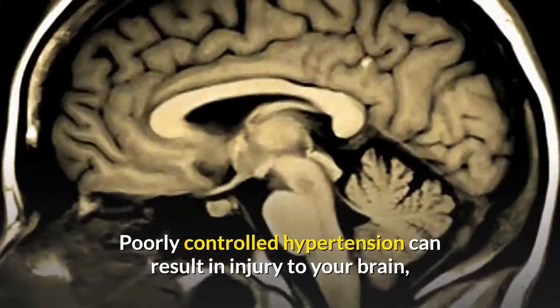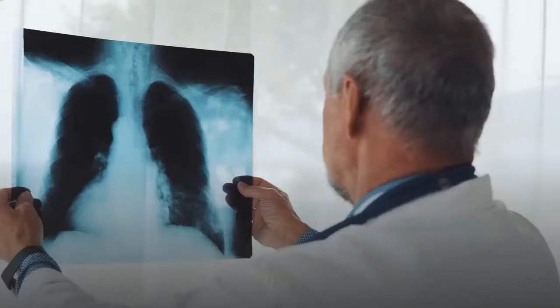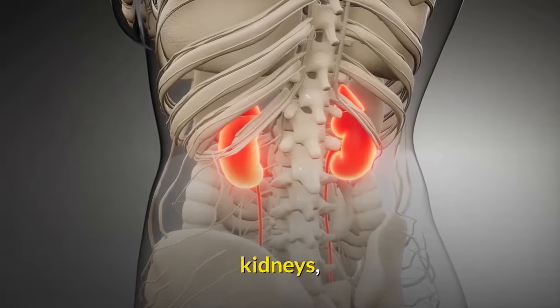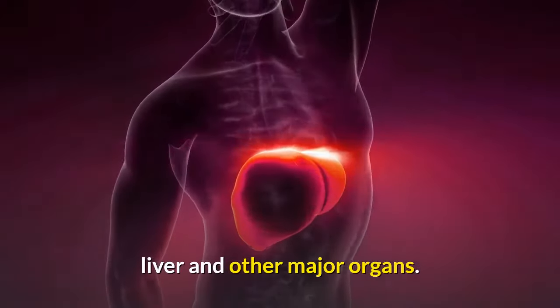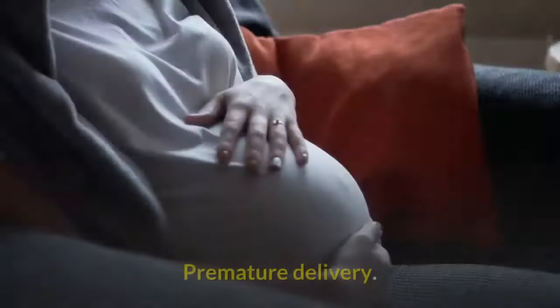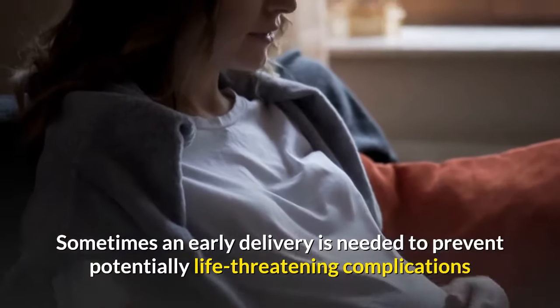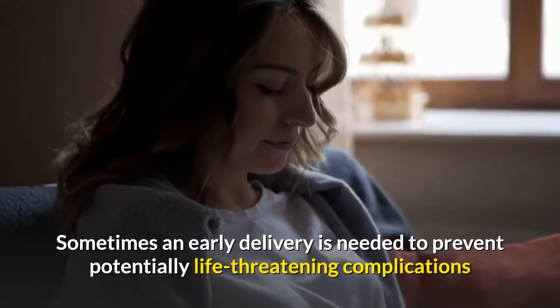Injury to your other organs. Poorly controlled hypertension can result in injury to your brain, heart, lungs, kidneys, liver and other major organs. In severe cases, it can be life-threatening. Premature delivery. Sometimes an early delivery is needed to prevent potentially life-threatening complications.